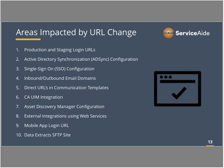Asset Discovery Manager. If you're using Asset Discovery, which has an on-premise component to run the discovery, you do need to point that manager at CSM, the new production URL. This can all be done in advance, which is nice, so you can have that set up and ready. Of course, you won't be syncing assets until the production environment comes up and it has a good connection.